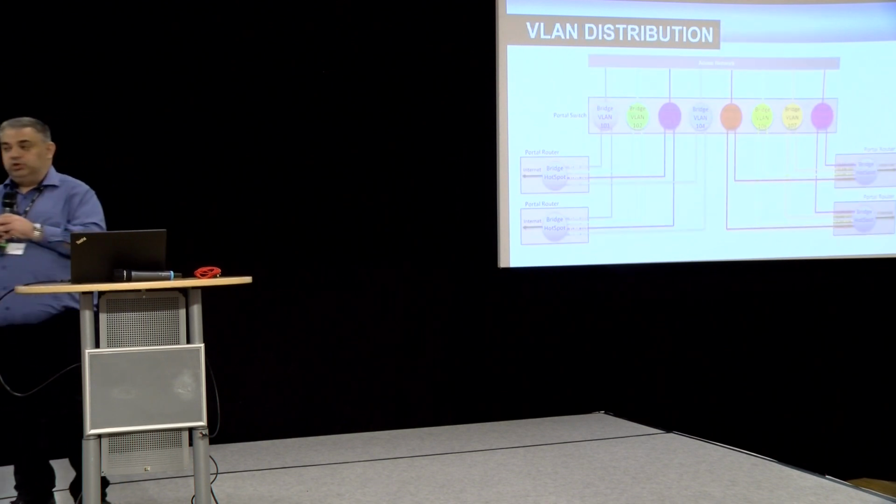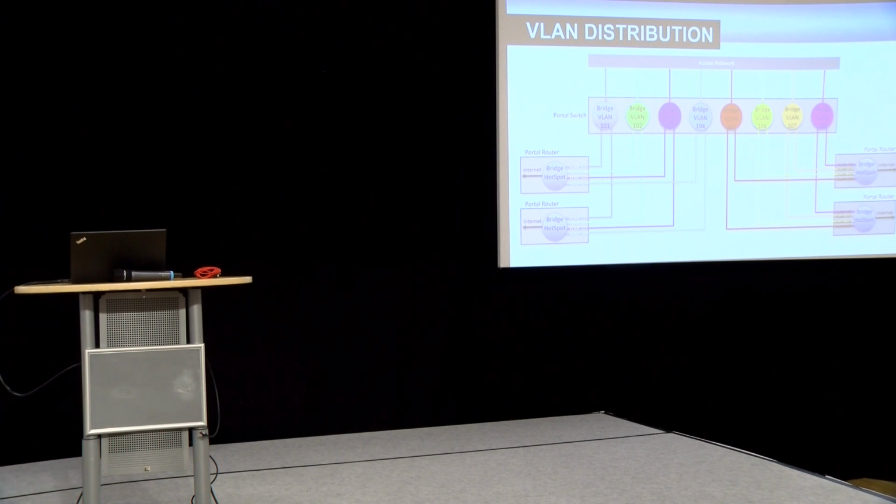How is the VLAN distribution? How does all that layer 2 traffic arrive, how are we doing redundancy, and how are we doing load balancing? The portal switch has many bridges, for each VLAN one bridge, and you can see the connection to the access network. On the other side, typically a minimum of 2 portal routers are connected to the same VLAN. A VLAN is a location. A VLAN could also be a different customer. And you see the blue or green or yellow, it's always two portal routers.